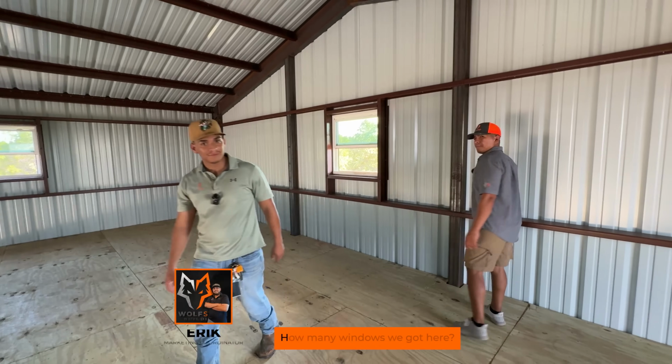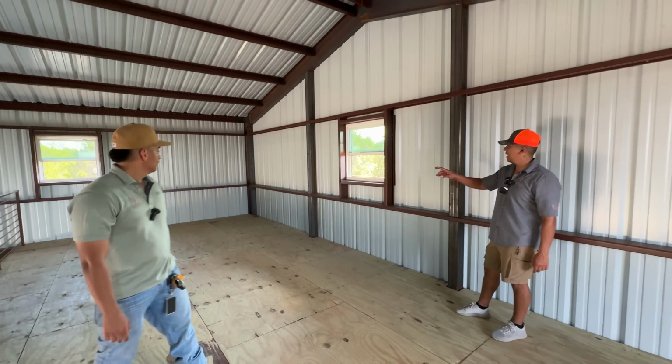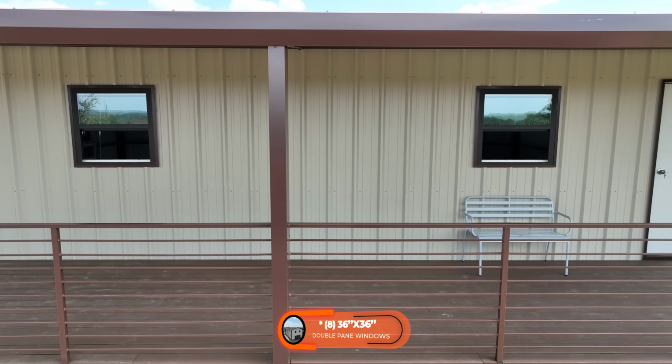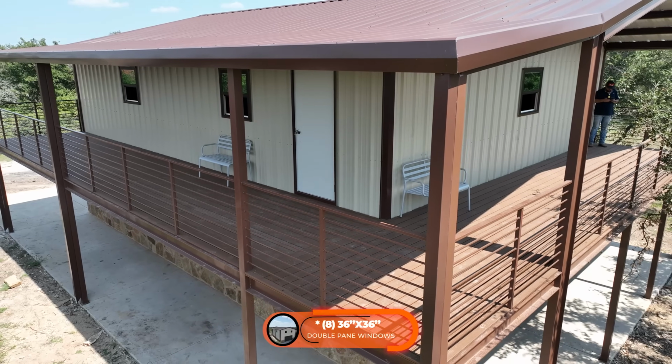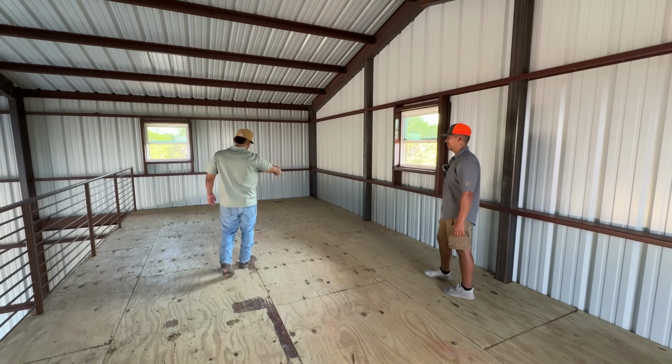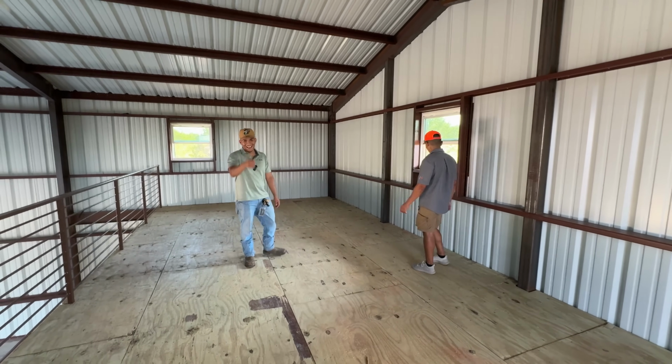Talk about the windows, guys. How many windows do we got here? We do have 1, 2, 3, 4, 5, 6, 7, and then the bottom, 8.